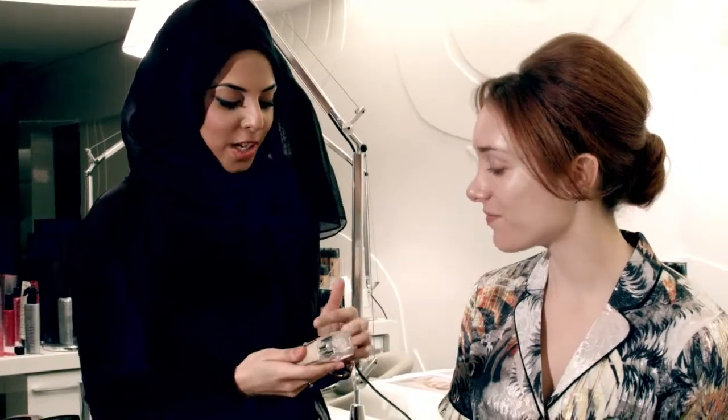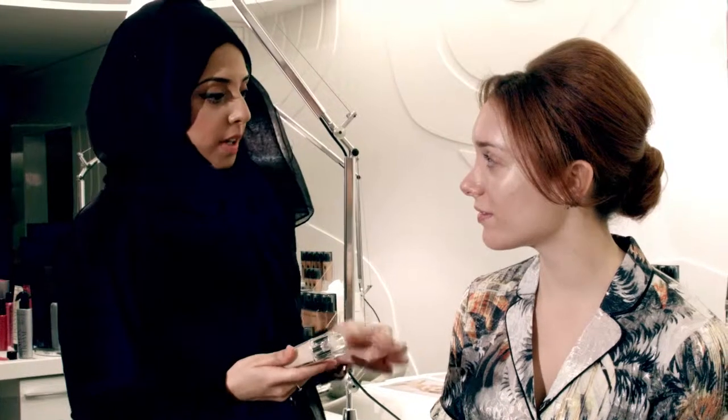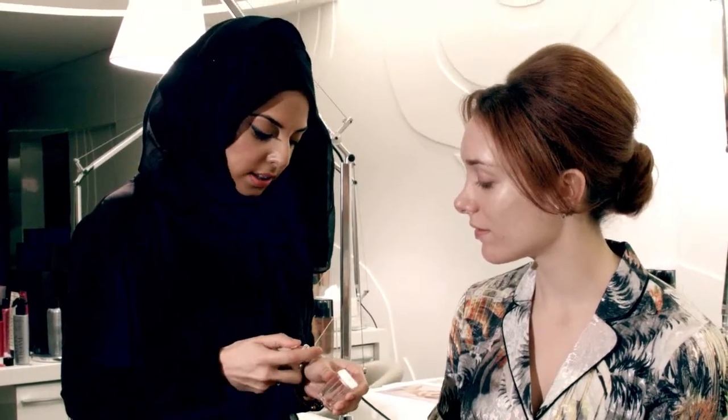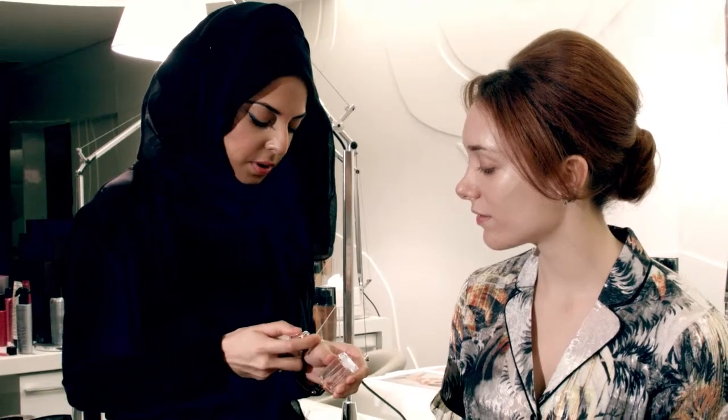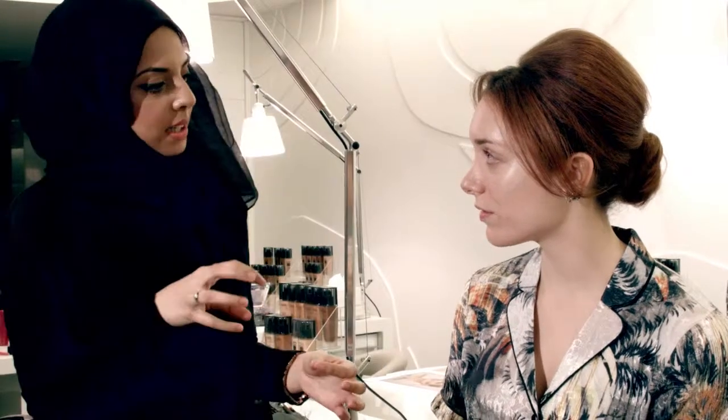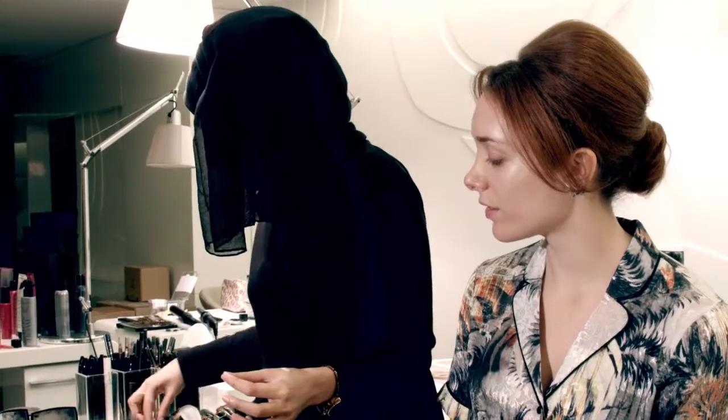Exactly. And then I also put a drop of Tonte Miracle Foundation in, which is an illuminating foundation. And this has got white light technology. So I just put a tiny bit of that in, because what I don't want is a complete matte skin. I still want that glow coming through.